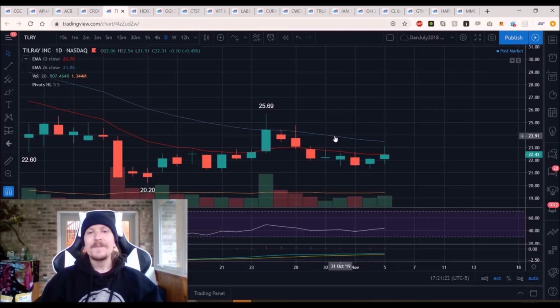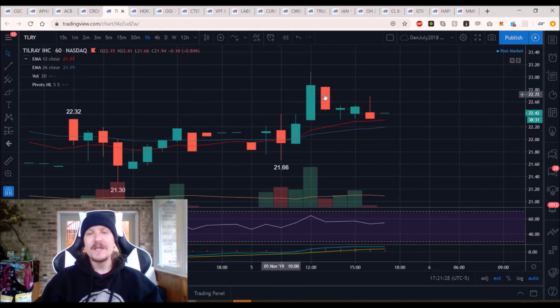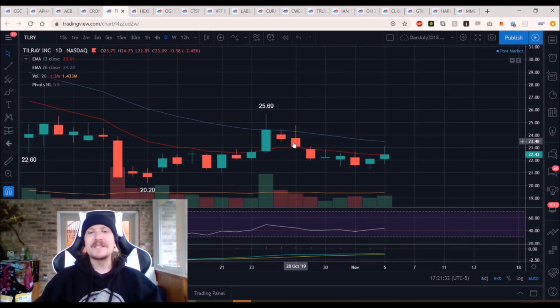TLRY today, so we're getting a bit of follow through. Upper wick, certainly not a ton of confidence from the bulls. Hourly consolidation into the second half of the day. Have to see increasing bull volume, strong closes, and a move back up to 2569 resistance. Otherwise, we are just looking for the lower high here.